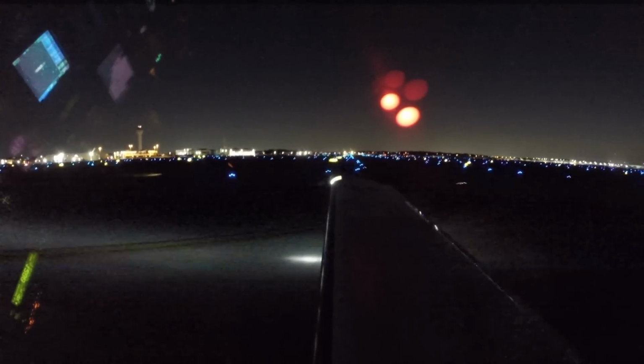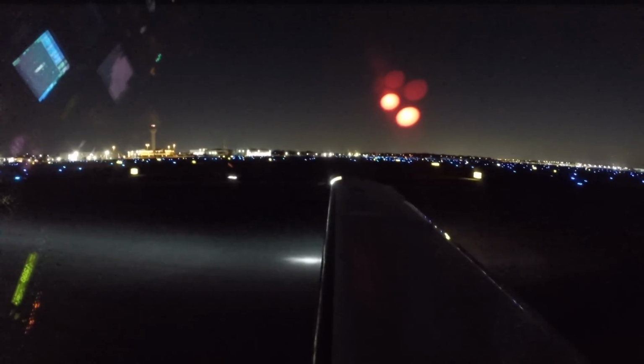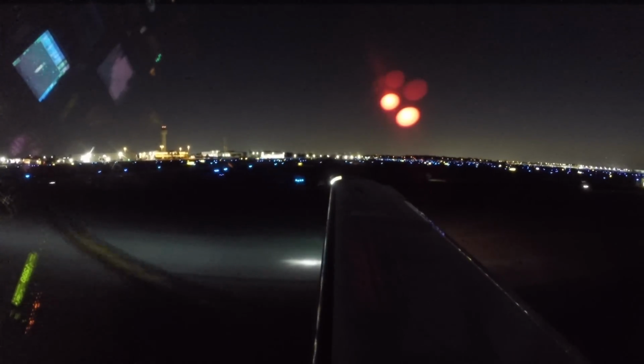TBM 1 Tango Bravo, turn right when able, then contact ground. Have a good night. Right when able, go underground. Enjoy your night as well, 1 Tango Bravo.